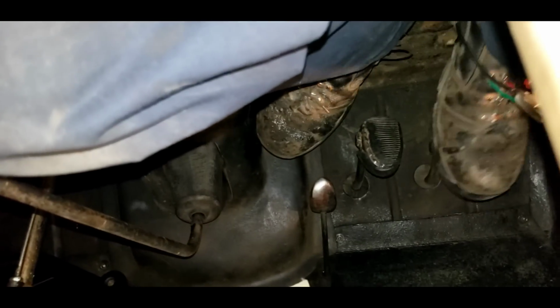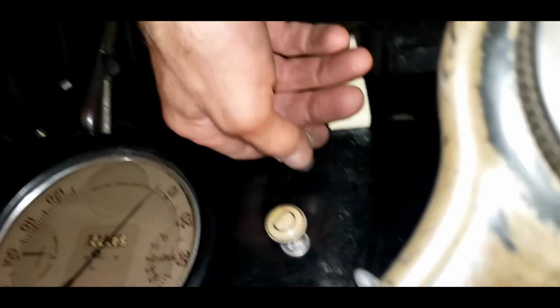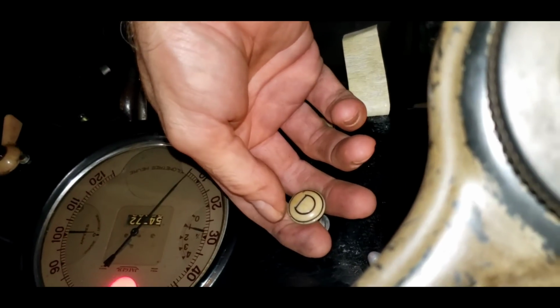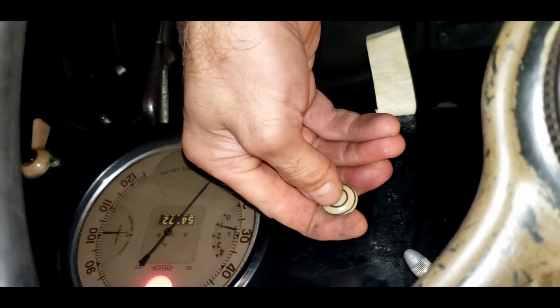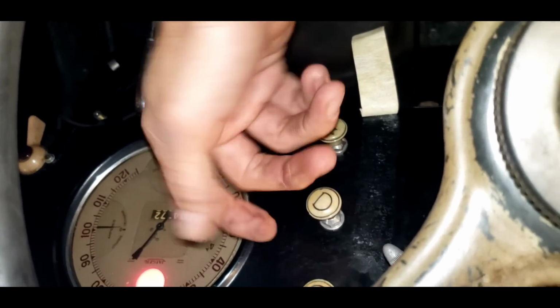Okay, we're not gonna touch the brakes because we have no brake pressure. Clutch seems like there's something there. Gas pedal. Okay, so we got contactor. Push that in. Starter. Choke. I think we should see what happens here. Push, push, pull. Do I push or pull? Oh boy.